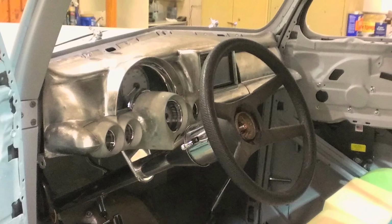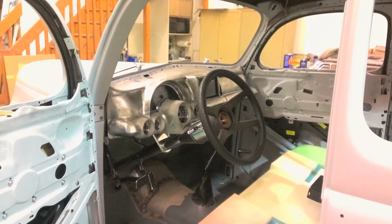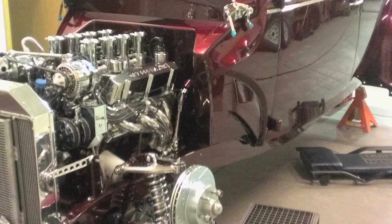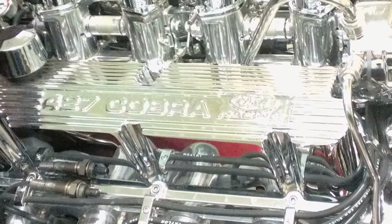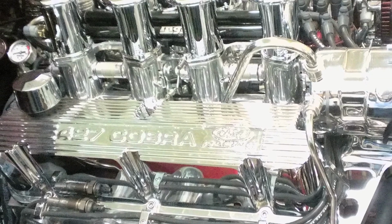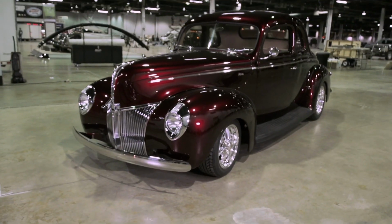We basically started out with a very clean, rust-free body. We then purchased a brand new TCI chassis, all polished stainless front and rear suspension. Purchased a Ford Z427 crate engine, added the H-stack and Gleason fuel injection on top of it. Car goes down the road great, handles well, performs well, and it is a driver. We did build it for a driver.